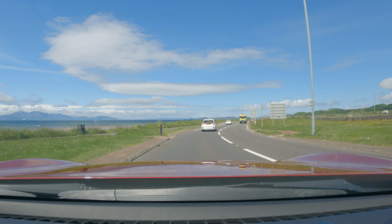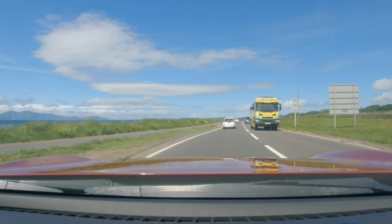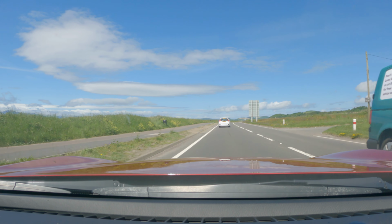This bit is a chill bit. You don't try and attack roads around here. You just sit back and you enjoy that beautiful view.